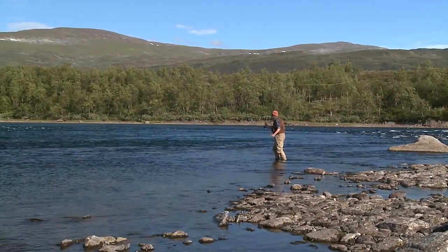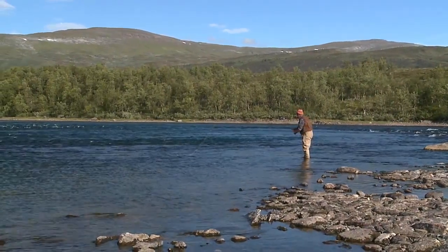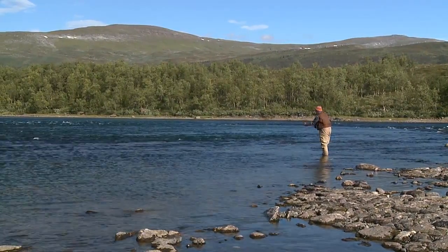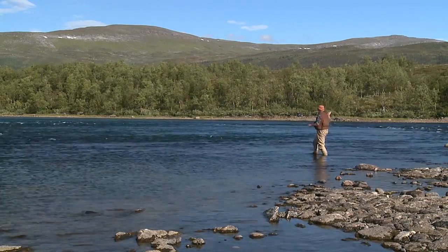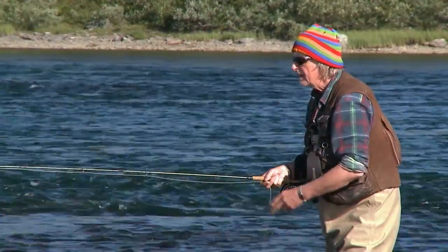We can't see any rises, so we assume the fish are standing deep. This is why we decide to fish using a colourful strike indicator, loaded with both a heavier and lighter nymph. This is a technique I managed to learn in New Zealand.